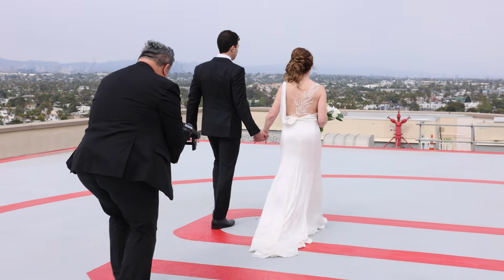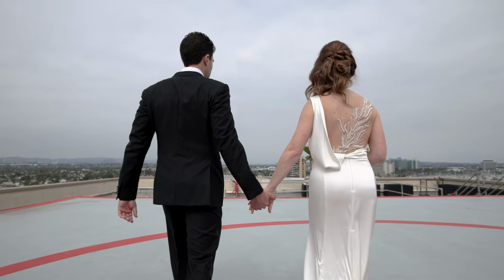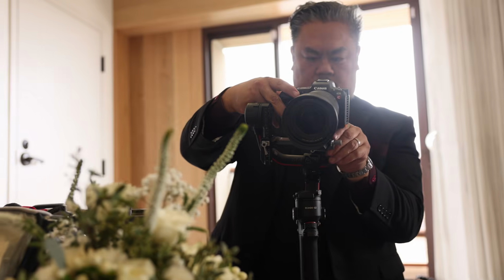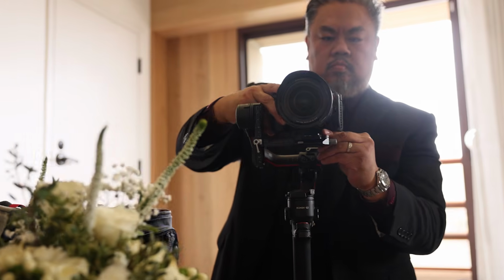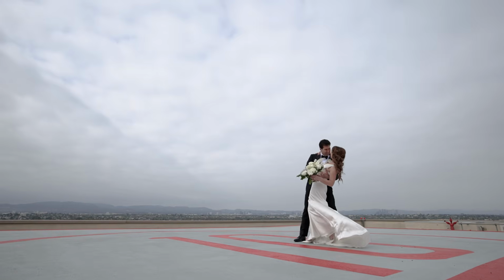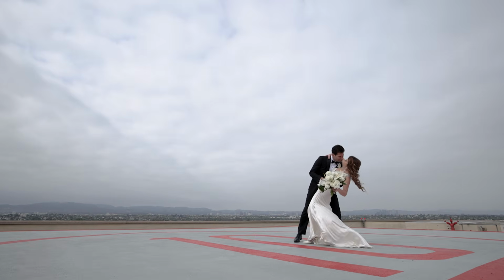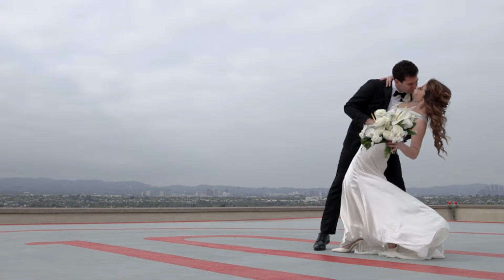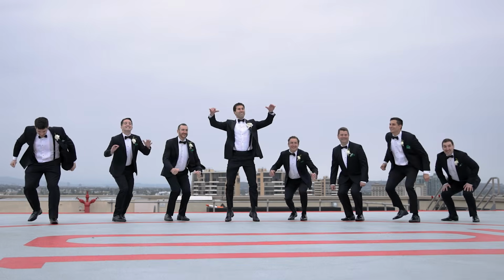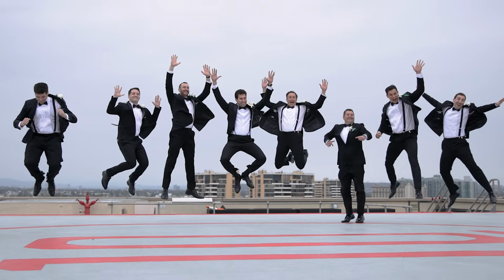I'm constantly looking for the best creative shots, and that means I'm always on a gimbal. Because the Canon R5 C and R5 are nearly similar in size, I had no problems balancing my R5 C onto my gimbal. I love shooting in slow motion, and the R5 C lets me shoot in 4K at 120 frames per second. Canon's always delivered buttery smooth slow motion, and this camera is no different.